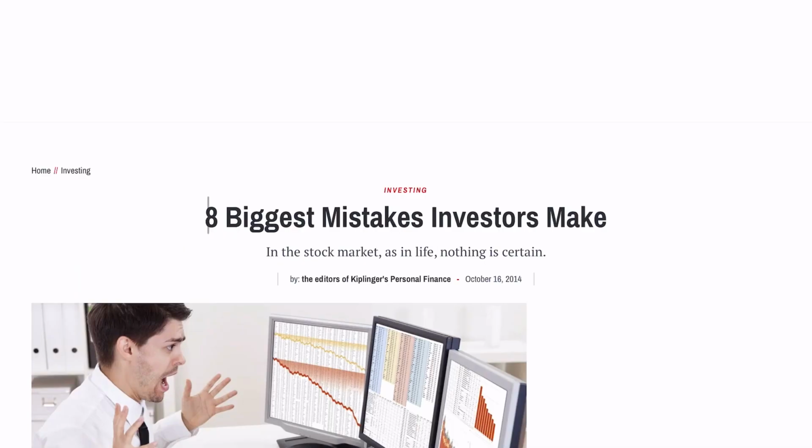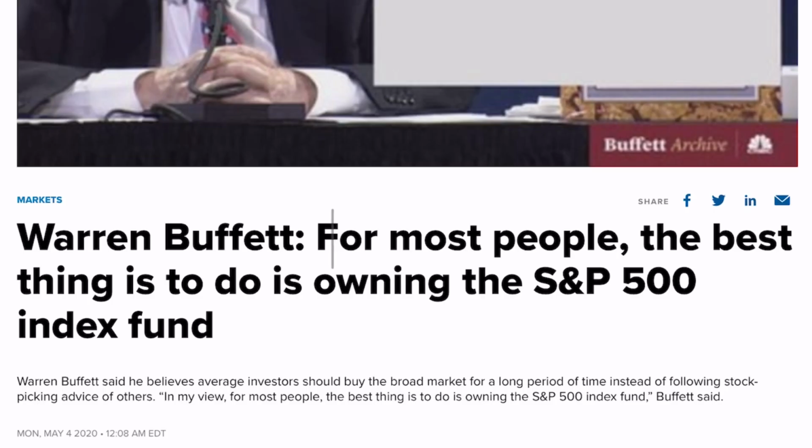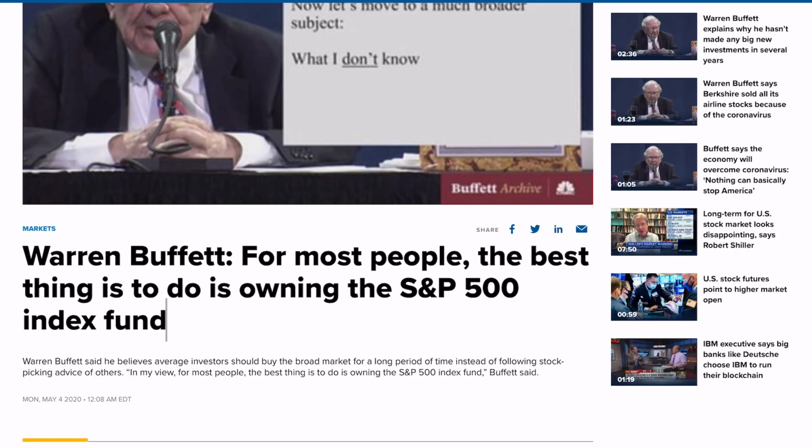In fact, there's tons of articles like this on mistakes that individual investors often make, and it makes a great case for why this piece of advice from Warren Buffett is true. And he says for most people, the best thing to do is owning the S&P 500 index fund. And I've done this for most of my investing in life. I've been investing for 6 years, and for like 4 of those, I've just had the S&P 500, and it's done very well with zero maintenance.